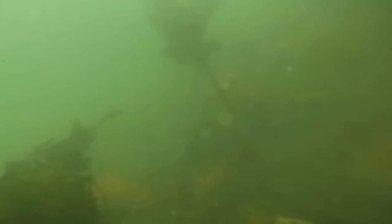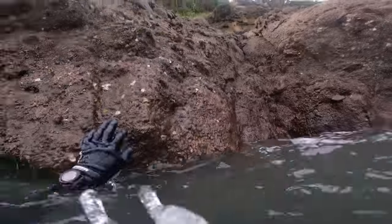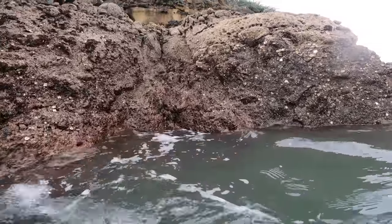The harbour is horrible. It's so dirty. I've never dove in it in such disgusting conditions, but I know a few spots, and if I can get onto them without getting smashed around by the surge, I might be able to pull out a crayfish. I really want one. Determined. Oh, can't see much.